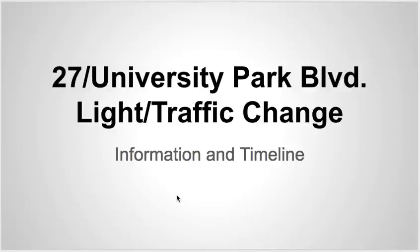At some point during the week of March 16th, ODOT will be making some changes to the traffic and light pattern at the intersection of US 27 and University Park Boulevard. We wanted to take a few moments to go over some of those changes with you so you're aware of what to expect.